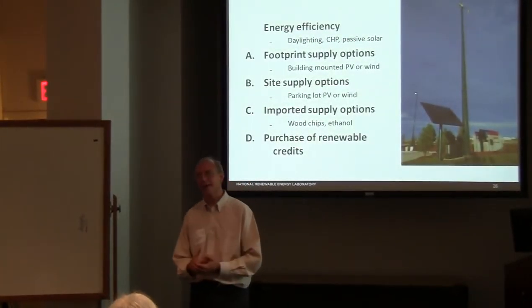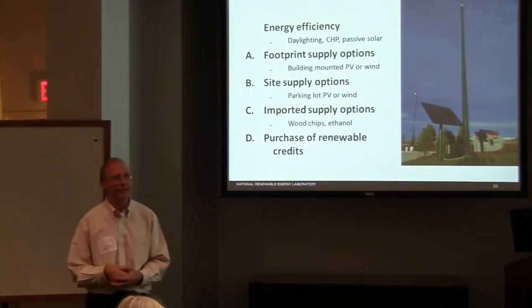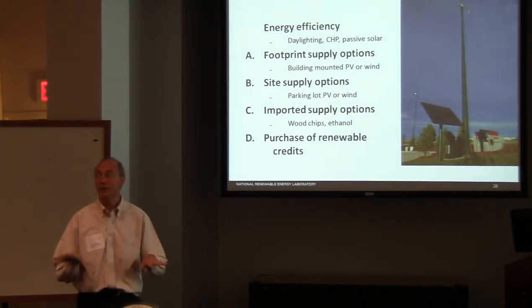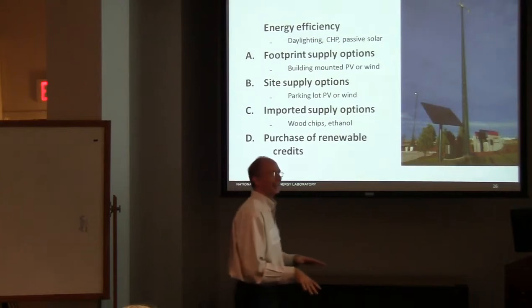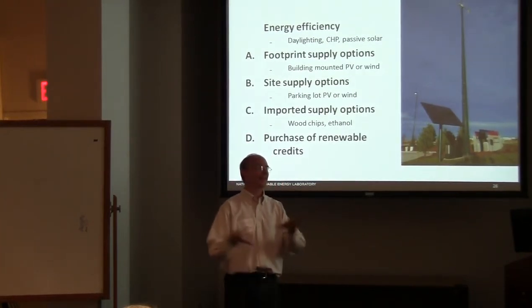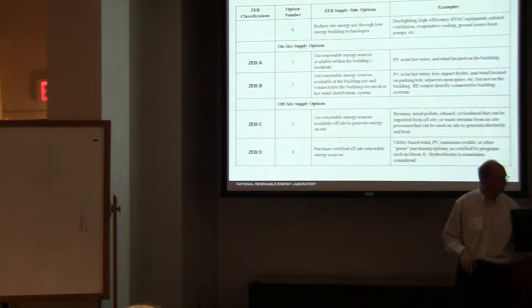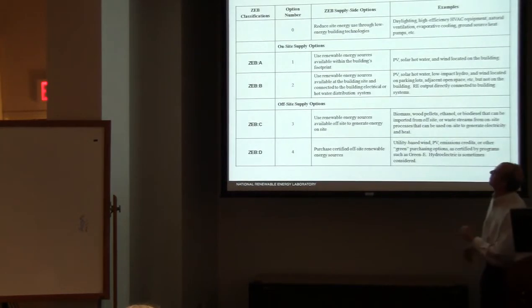But you have to be aware that the chances are if you stick a PV panel on your roof, you do not own those credits. And again, it varies from state to state. I don't even pretend to try to keep track of all that. But it is out there and you should be aware of it. So just some ideas here.